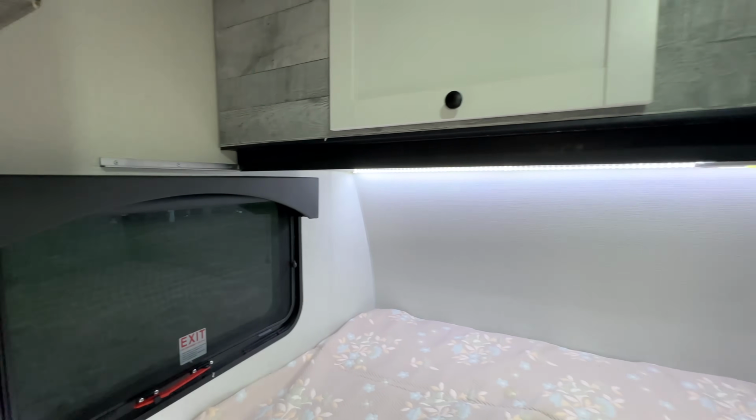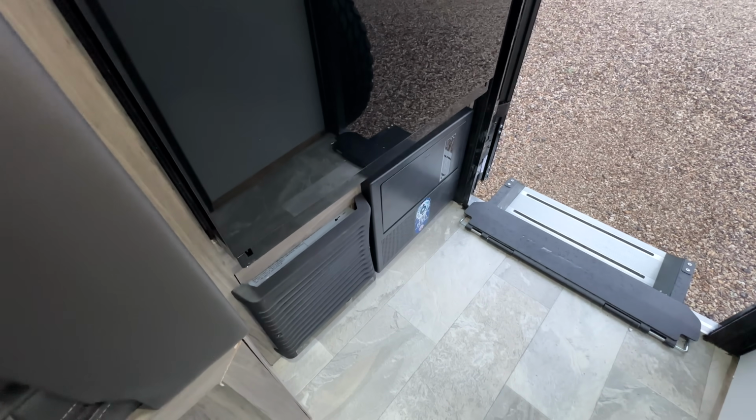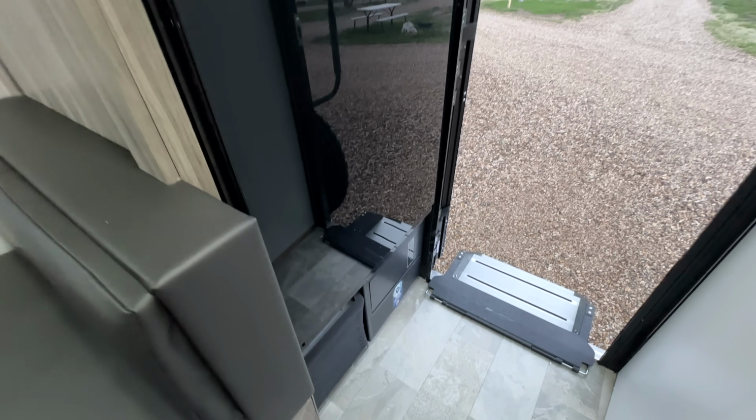And as you can see, we have the same setup above the dinette. I should mention that in this unit, you do get a furnace, and you can see it down there beside the fuse panel, which is just underneath our refrigerator.